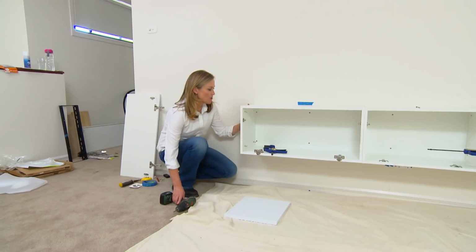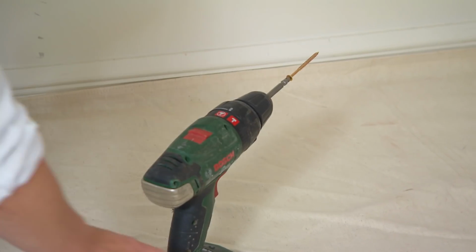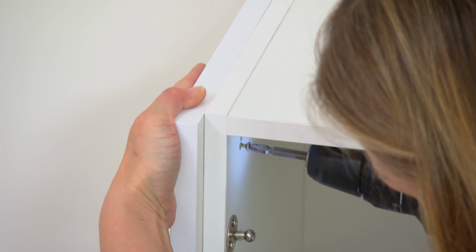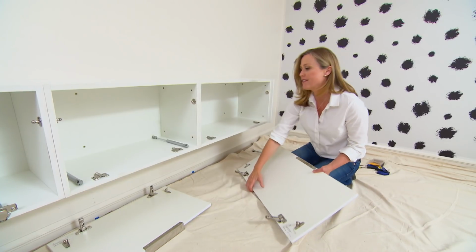The ends of these cabinets, well, they look pretty messy and they're going to let the whole thing down. So you can simply buy end panels that just go on, screw into place and neaten things up. Just because these are intended to be used in the kitchen doesn't mean you can't use them around the rest of the house as well. They'll be perfect here right under the television.